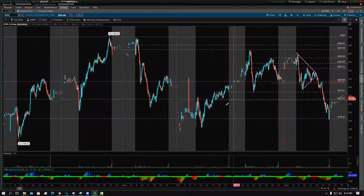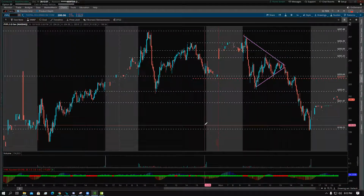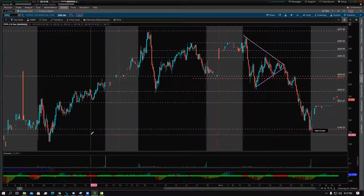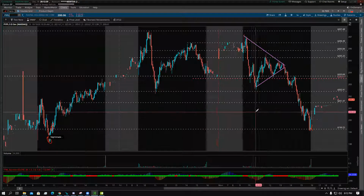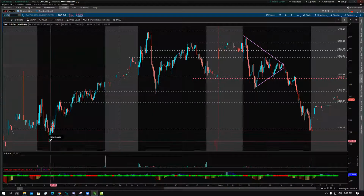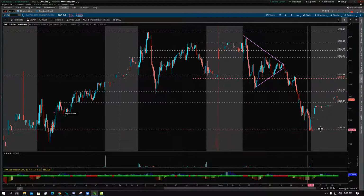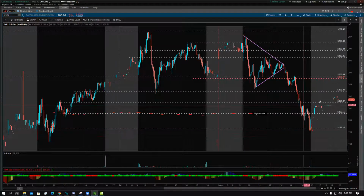All right, let's do PayPal. PayPal didn't completely fill its gap, but it's almost there. It did bounce off that 199.25 level that you said earlier on live. That could have been an overreaction. So if this is the bottom of PayPal, you guys can grab calls above this line. So wait for PayPal to cross this line before you grab calls.